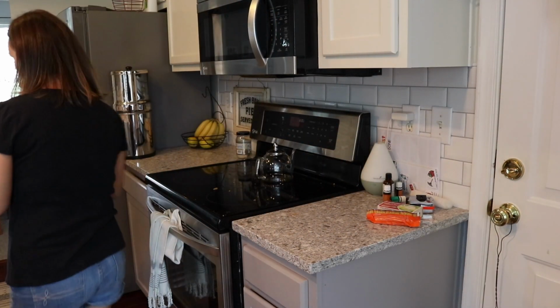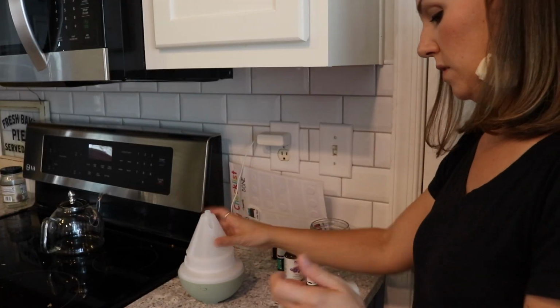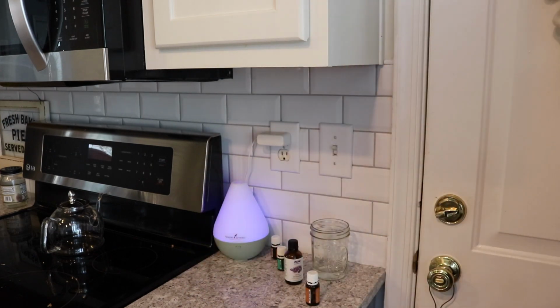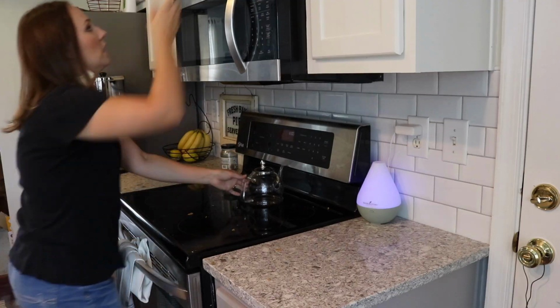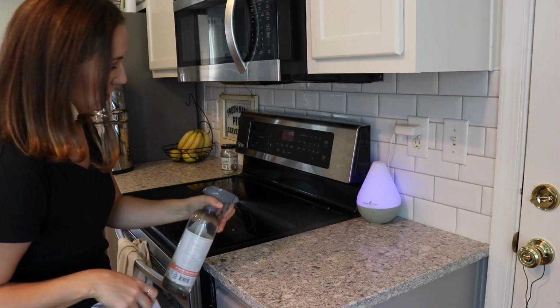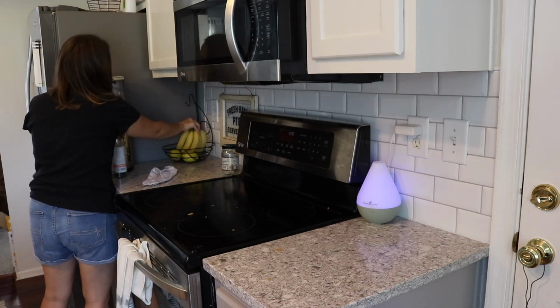I'm adding some essential oils to my diffuser. Today I did a little bit of cedar wood and some lavender, just because that's kind of what I had on the counter, and I was running low on some of my other ones. But I always like to have just something diffusing, getting things smelling nice.